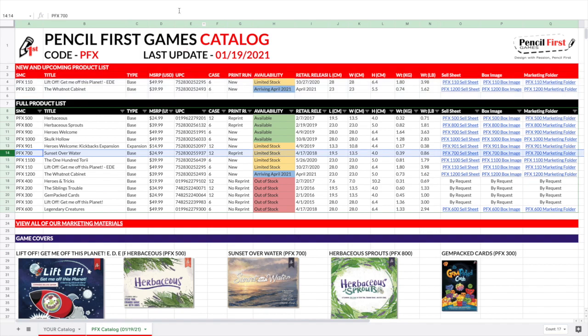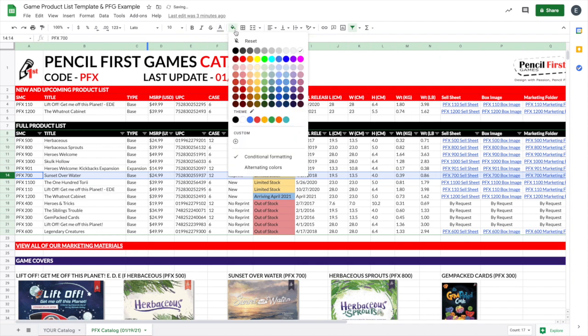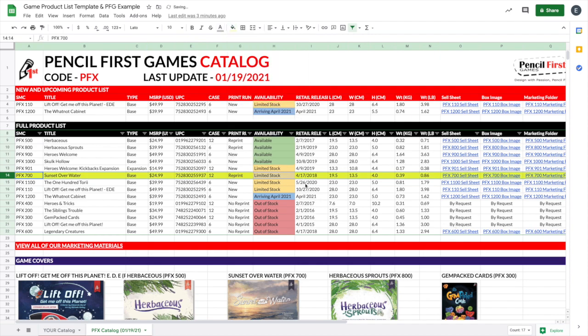You can also highlight something by making a change. I want to be in full screen, but if I want to make this whole row yellow, I'll just do that. And then I can highlight a change or something new.